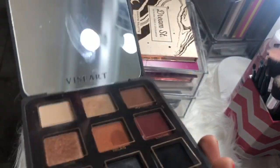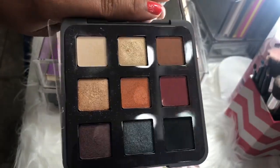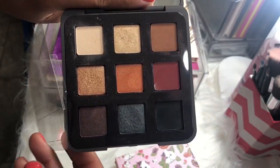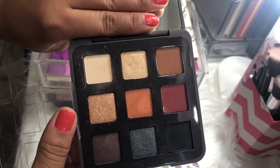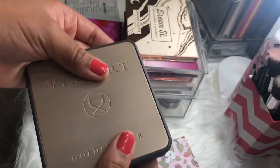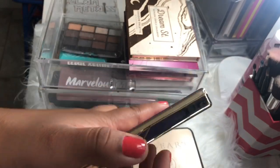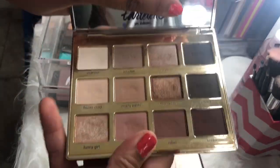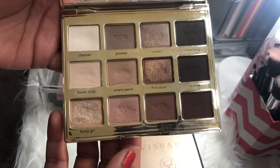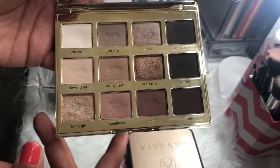The next one is my only Viseart palette, and it is the Golden Hour palette, and that's what this looks like. And this palette is crazy pigmented. It is so nice. The next palette is the Tartelette in Bloom palette. I did have the original Tartelette palette, but it was too cool tone and it felt really dry to me. So I did get rid of that one, but this one's probably my favorite one.